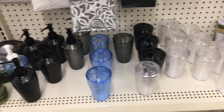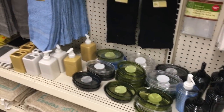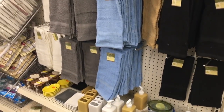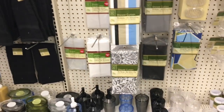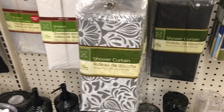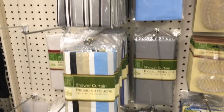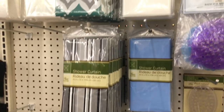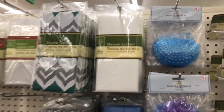All right, and here is some of the bathroom decor, or not decor, but you know, their washcloths and just their bathroom items. I was actually really liking this shower curtain right here. I thought that was really pretty. They had a couple different ones, and this one was new. I hadn't seen this one. That one looks pretty as well.